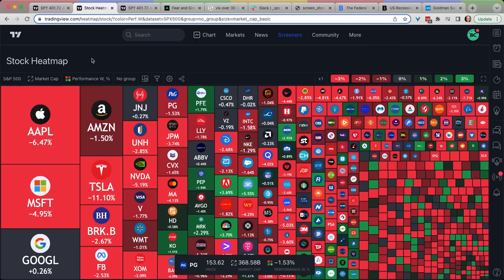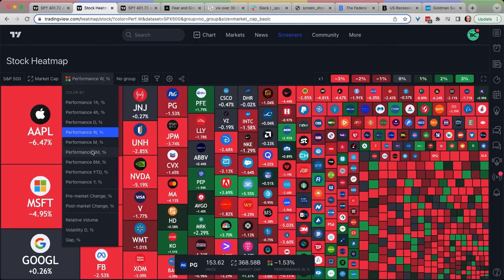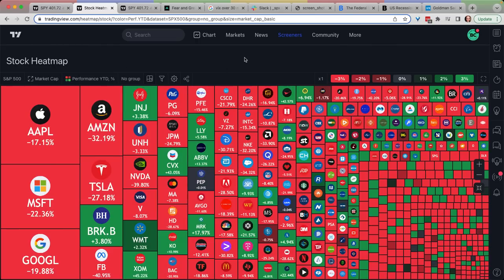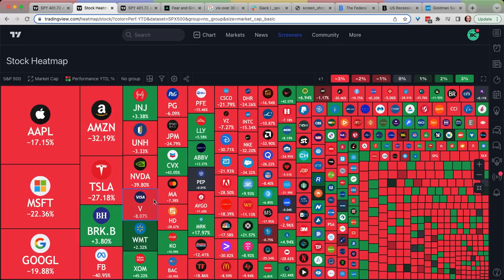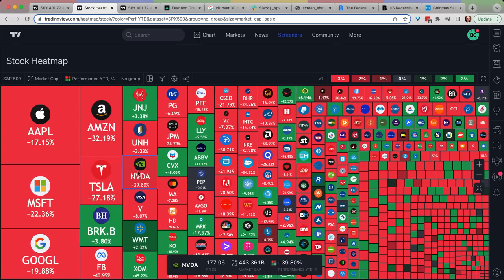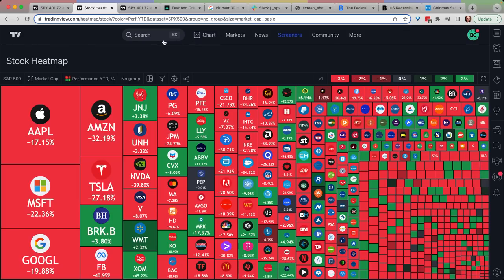This is not looking all that great because if we look back to year to date, we're in bear market territory for Microsoft. Google's off by 0.12%, basically in bear market territory. Facebook is down by 40, Tesla down by 27, Amazon down by 32, NVIDIA down by 40, Apple down by 17. So again, not technically in bear market territory this year, but awfully close. And the theme here is red.